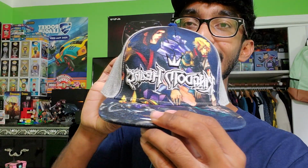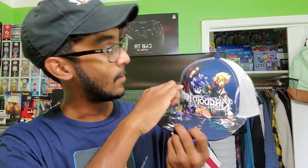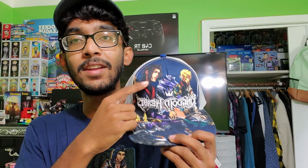And then this one's really cool. We got a snapback. And look, it's a Kingdom Hearts thing. You know what pisses me off about this hat? And Zeke pointed this out when I showed him a picture of this. They cut out Aqua. You guys can see there's Ven, there's Terra, and Aqua should be right there. You guys can see the edge of her little cloaked thing. They cut out Aqua, so big sad.